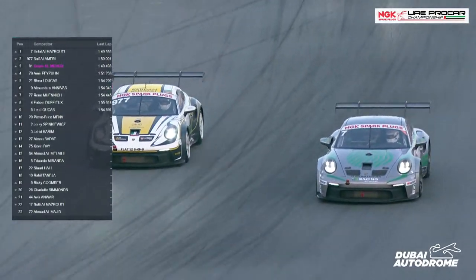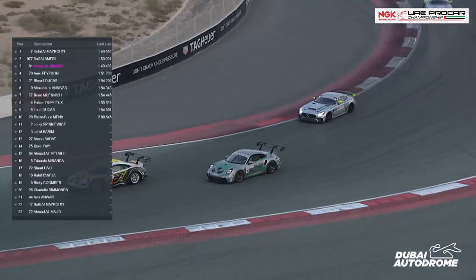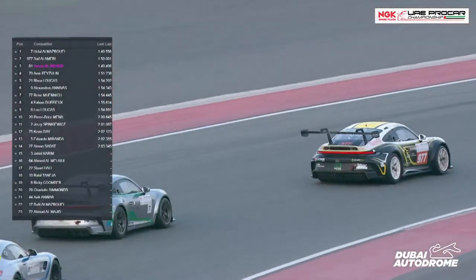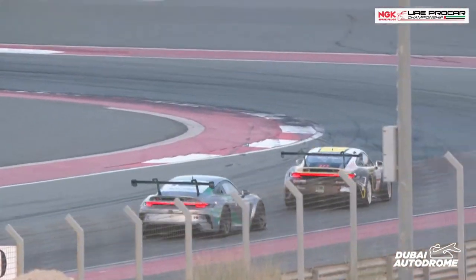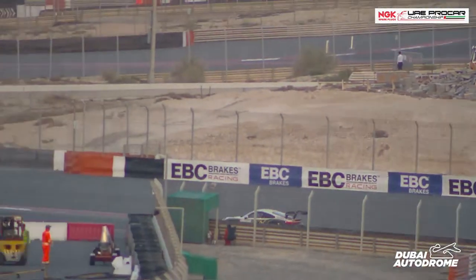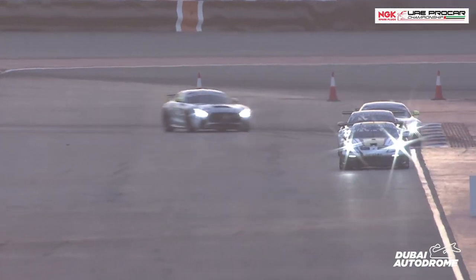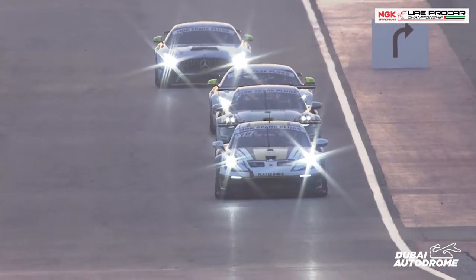He's going to have a long go of it. This is brave, and he's going to make it happen. What a move. Excellent run from Saif Al-Ameri. He was the winner in race one earlier, and that was a bold lunge. He had to know that that was going to work. He was a little bit tentative when he got on the brakes, but once you're there, you've got to commit to the move. You've just got to hope that the driver alongside you is going to give you the space, which is exactly what Hilal Al-Mazrouri did, and that is a great overtake.